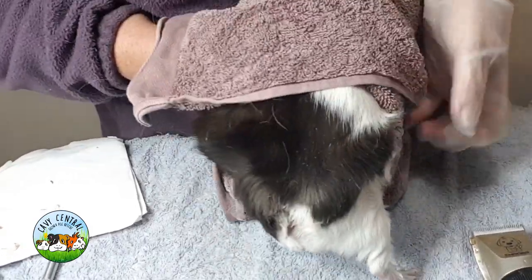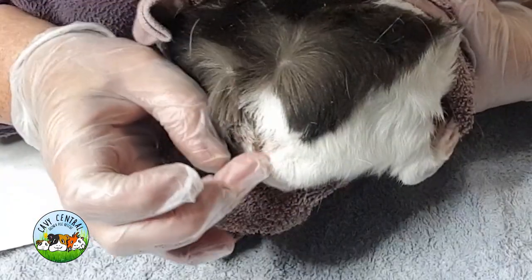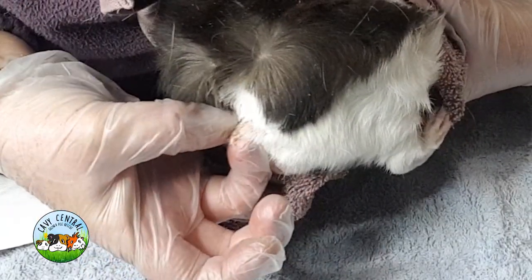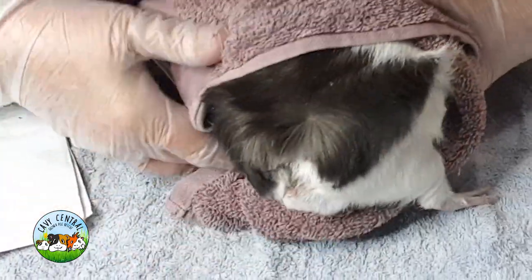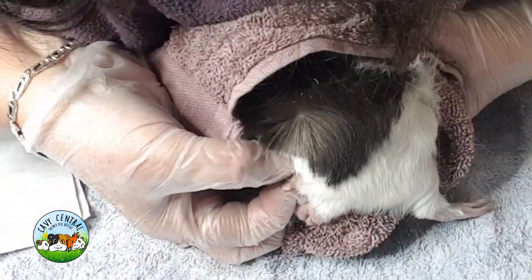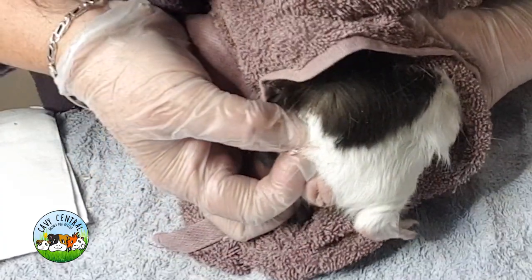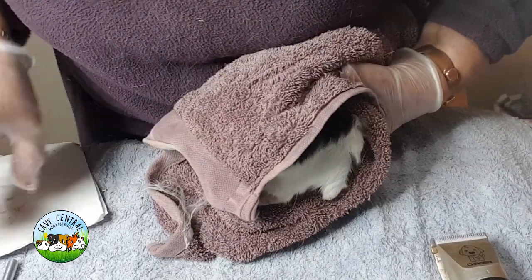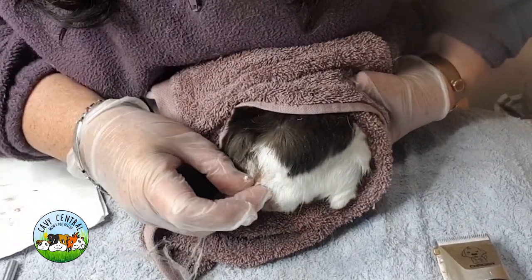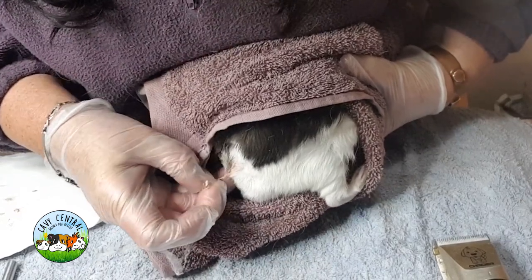Okay, let's have a look. Smiggle, let's see. That's looking really good. All we're going to do is flush that now in the usual way with some Debrazole. Good. We're going to flush that and that's it. We're going to let it recover fully.